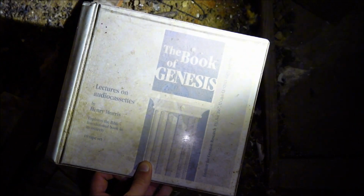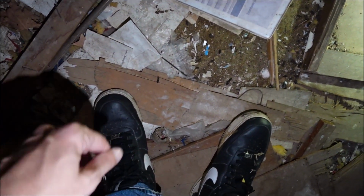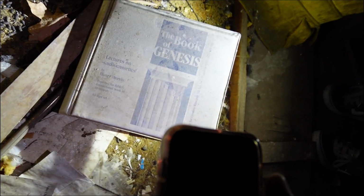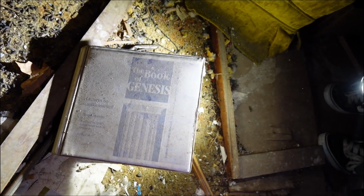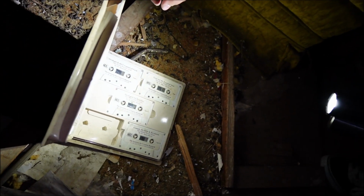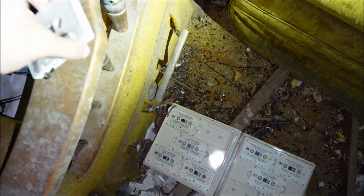I wonder what the Book of Guinness would entail. Is that like world records? That's what I thought it was going to be. Lectures? Oh, on audio cassettes. So they're just teaching about audio cassettes? I think it's Bible verses. That says Abraham and Isaac and Jacob. Jacob, yeah, for sure. It's Bible stuff, probably. Little lesson recordings. It's neat though. Oh yeah. That's one of the missing ones. Oh, and someone ruined it.